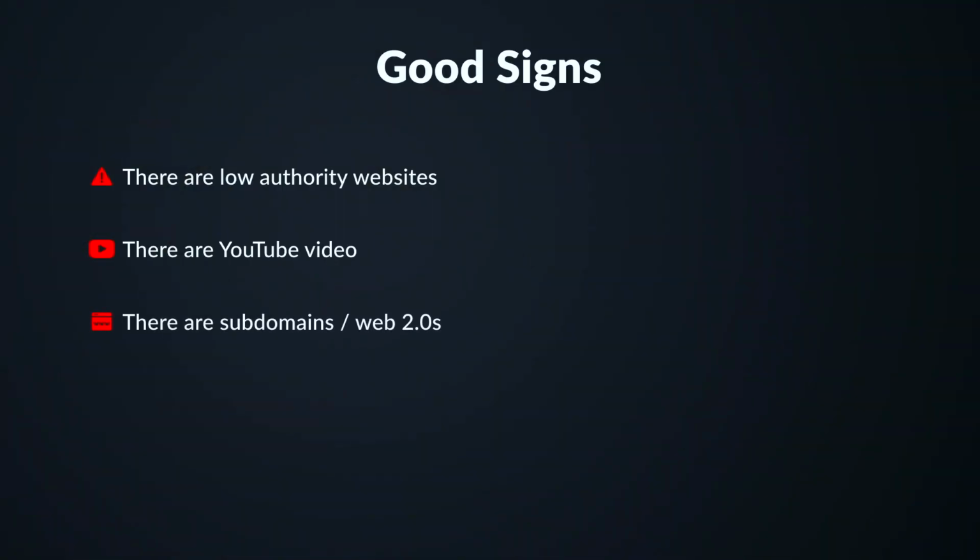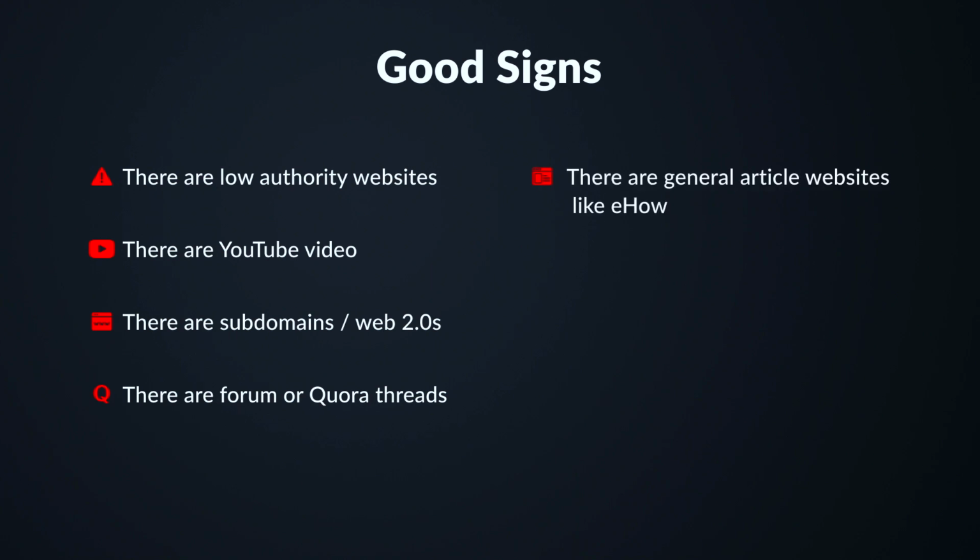Number 3 is there are subdomains. Web 2.0s are usually low quality and very easy to beat. Number 4 is there are forum or Quora threads. These pages can be content rich, but the information is unorganized. I consider this a good sign when I see these results. Number 5 is there are press releases, ezine articles, eHow articles, hub pages, etc. Any general article website or press release website is a good sign. Number 6 is there are limited SERP features. So less SERP features means more SERP click-through rate for you in most cases. Number 7 is there are Google ads. If advertisers are willing to invest money in your prospective keyword, you know it has value.